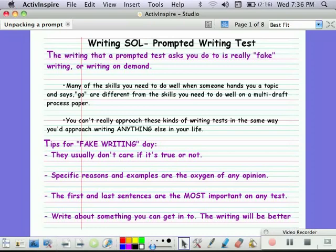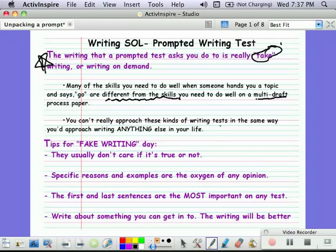about these in class. The first really important thing that you need to think about when you start taking a writing test is that the writing they're asking you to do is not the same kind of writing that you're doing in class. It's really fake writing or writing on demand. So a lot of the things that you do when someone hands you a topic and says go are going to be really different from the kinds of things that we're doing in class as far as conferencing and revision. This is not a multi-draft paper. It is a single on-demand shot, and there's nothing more you can do about that. You can't approach these writing tests the same way you think about writing anything else in your life. And so there's some tips that I kind of want you to think about.